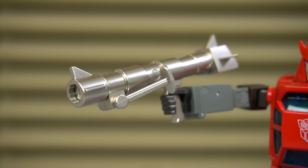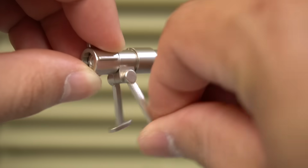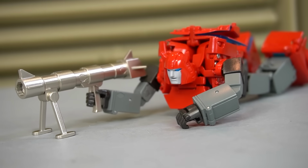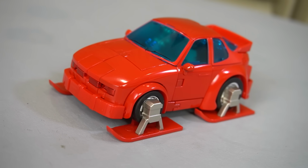This big bazooka, rocket launcher, whatever you want to call it, is a great-looking weapon and features some fold-out legs for more precise operation. And for his final set of accessories, a set of skis that are more relevant in the car mode.